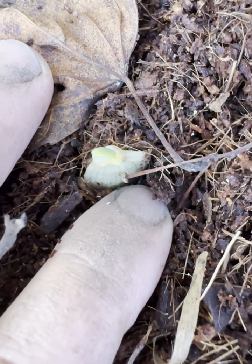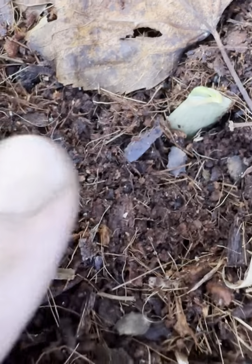My first glimpse of garlic popping up through the soil.